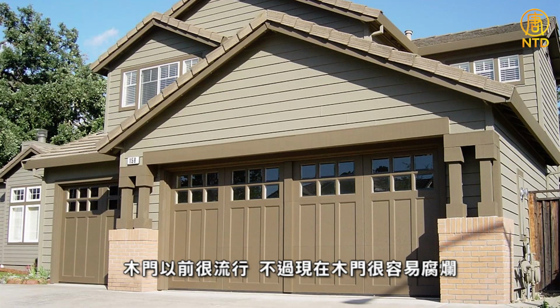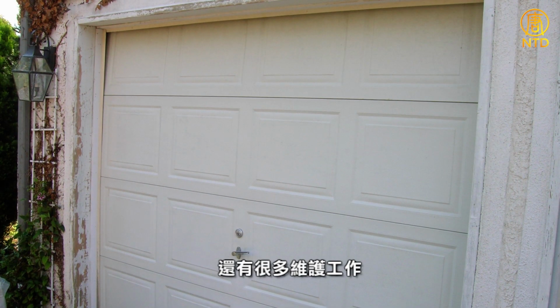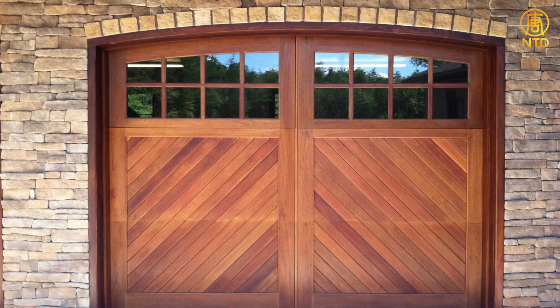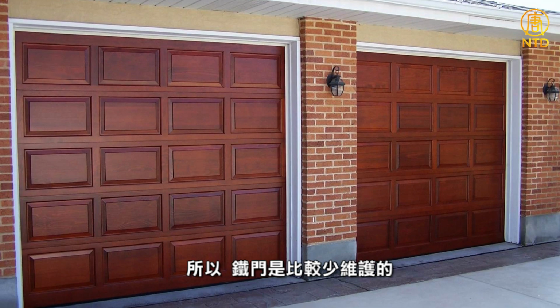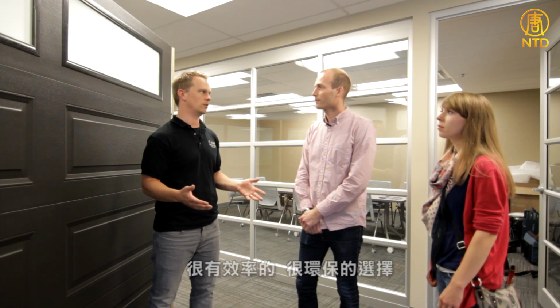You do. The wood doors were great, but now we find that they're probably rotting. There's a lot of maintenance to do with the wood doors. 木门的时代已经过了，当下正流行的材料是钢材料的门。So steel doors have actually become a more maintenance-free, more efficient, and more economical option than wood.